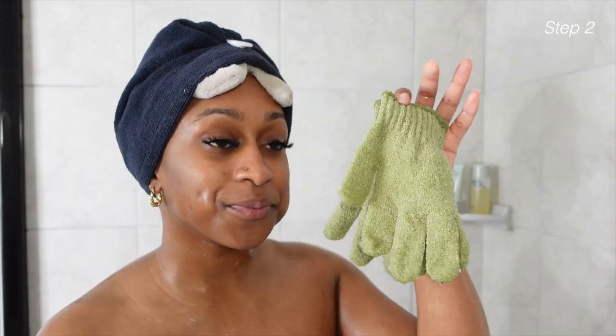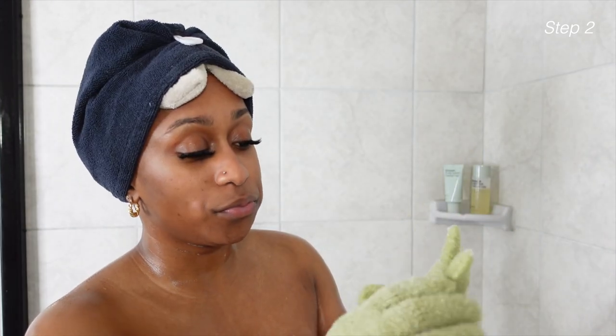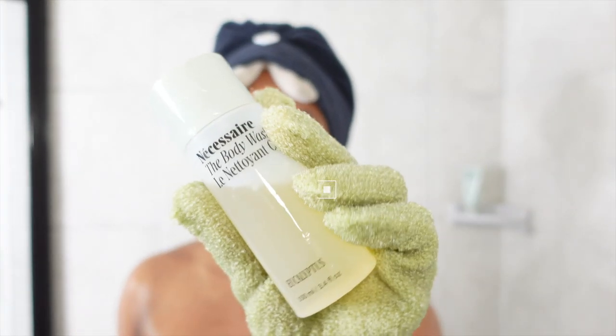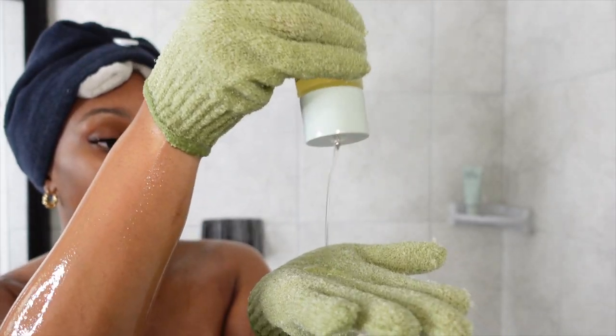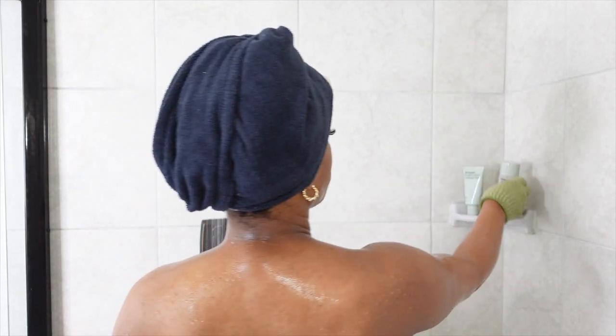Recently added to my shower routine, and that I know I am not ever getting rid of, are these exfoliating shower gloves. And the body wash that I'm using is the Eucalyptus Body Wash by Necessaire. They also have fragrance-free body wash and body scrub, FYI. But yeah, I'm telling you, these gloves are the bomb.